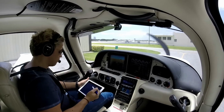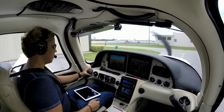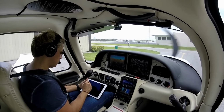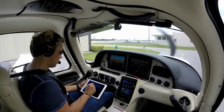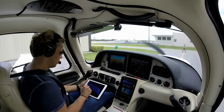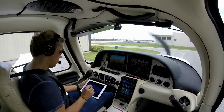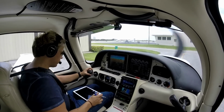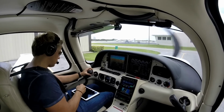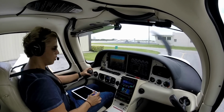Got X-ray. Boca ground, Cirrus 712 Romeo Alpha, looking to pick up my IFR clearance to Asheville. 712 Romeo Alpha, Boca ground, you're cleared to the Asheville airport via radar vectors to the Baron intersection, then as filed. Maintain 2000, expect 9,000, 10 minutes after departure. Departure frequency 125.2. Squawk 3777. Cirrus 712 Romeo Alpha is cleared to the Asheville airport via radar vectors Baron, then as filed, climb 2000, then 9,000 after 10. Frequency 125.2, 3777 in the box.